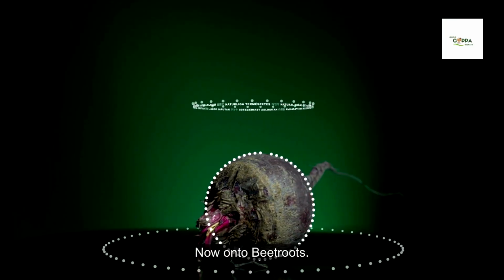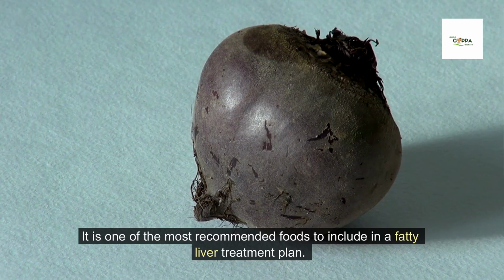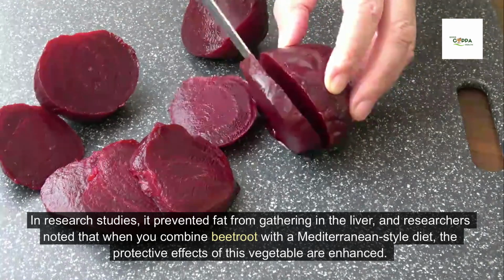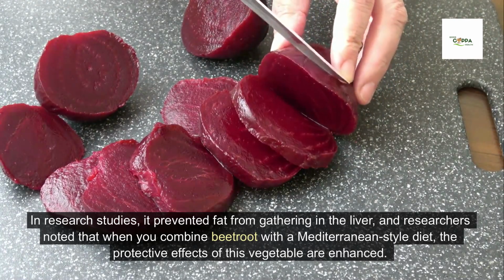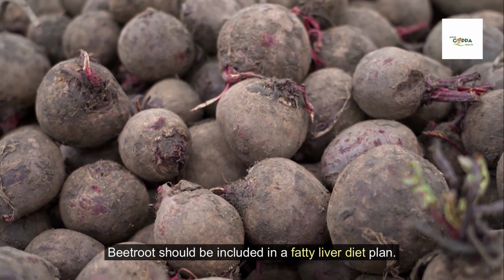Now on to beetroots. Beetroot has several compounds that could defend against injury and boost liver health. It is one of the most recommended foods to include in a fatty liver treatment plan. In research studies, it prevented fat from gathering in the liver. And researchers noted that when you combine beetroot with a Mediterranean-style diet, the protective effects of this vegetable are enhanced. Beetroot should be included in a fatty liver diet plan.